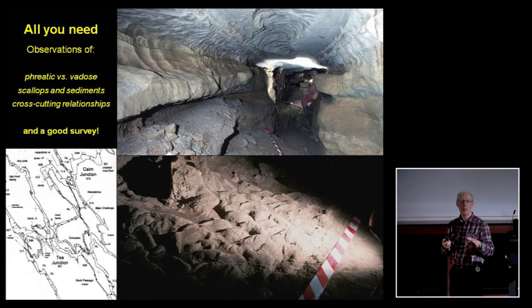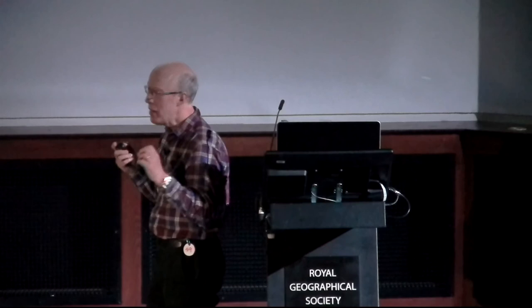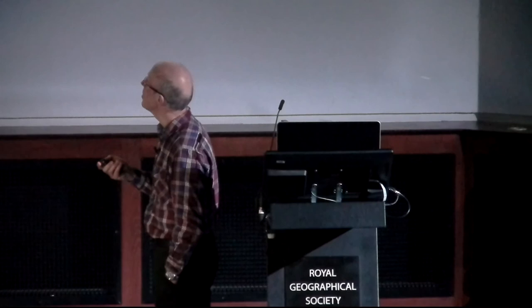As an aside, the first few hundred meters of the entrance here is an aggie. Everybody thought, oh, it flows inwards. It didn't. It originally flowed outwards. And that was just one of these observations. Oh, my goodness, they're going the wrong way. So little observations like that can actually throw a whole new light on where to dig and how the cave has developed. Sediments and things, cross-cutting relationships, and also a good survey.